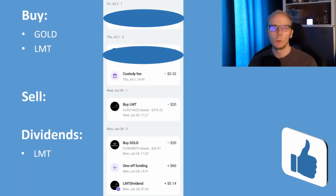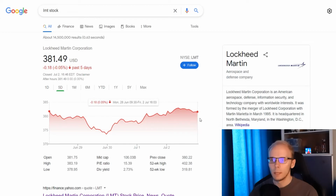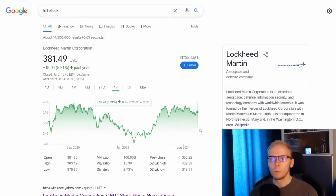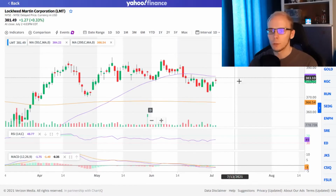Then on Wednesday we bought $20 worth of Lockheed Martin, where we got 0.053 of a share at $376.32. In the last 5 trading days, Lockheed Martin is down for 0.05%, in 1 month it is lower for 3.2%, and in exactly 1 year the share price is up for 5.21%. The stock is moving sideways now for a few months, but it is currently below the 50-day moving average.